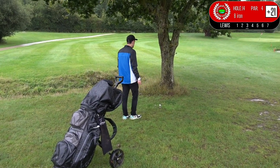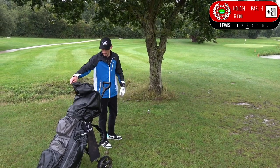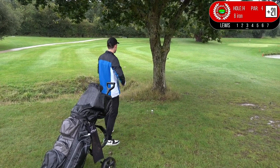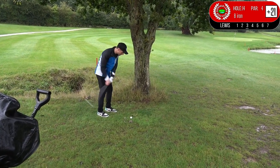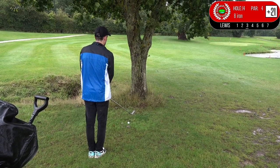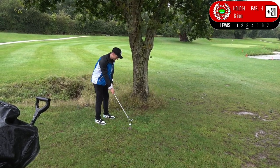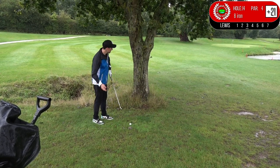We're now here. It's got to be a stubby one. I've got water to the right. I've just really got to be careful of that water. But stubby 8 could be right. So I can literally just go there and just stub it there. You know where this is going though, don't you? We all know where this is going.